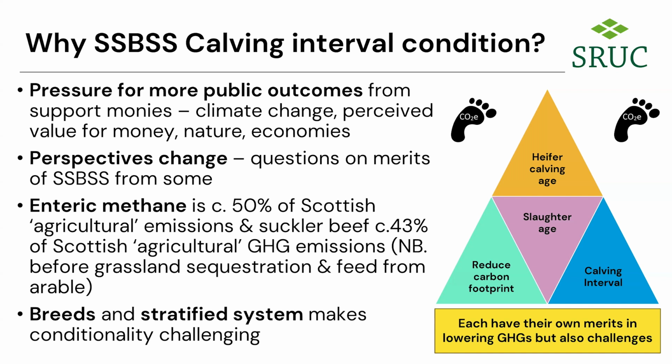And you can take heifer calving age. I'm in lots of discussions where people are talking about 24-month heifer calving age, and some people are aghast at that, and some people are saying, well, this breed it doesn't work with. If you think about the slaughter age, then stratified systems are difficult. Who is responsible for getting the calf to slaughter by whatever the threshold is? And you're seeing that coming in the private sector. So Morrisons have made noises about 21-month slaughter age, etc.